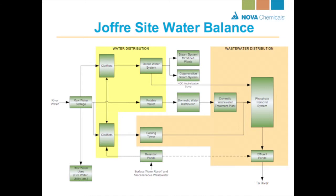And so that potable water, then we have domestic water distribution, and we have a domestic wastewater treatment plant with filtering, a rotating biological contactor, and then it goes into our phosphate removal system. And also our cooling water blowdown all goes into our phosphate removal system. And once that's treated there, it goes into one of 4 effluent ponds, and then it's batch discharged to the river after a bunch of testing.